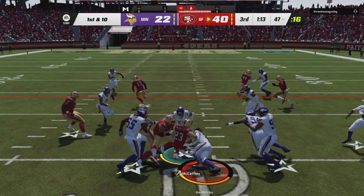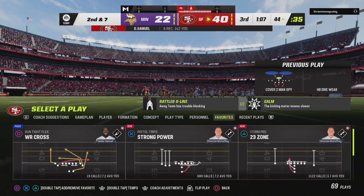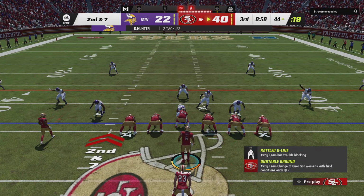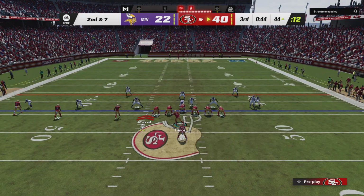On the ground, McCaffrey knifes his way forward here, but just 3 yards on the play, 2nd down. In the first half, he was held in check on the ground, but despite that lack of production, they still have the lead. And they've got to feel fortunate about that. If they could actually get production from their lead horse, that would help open up this offense and widen this margin, too.